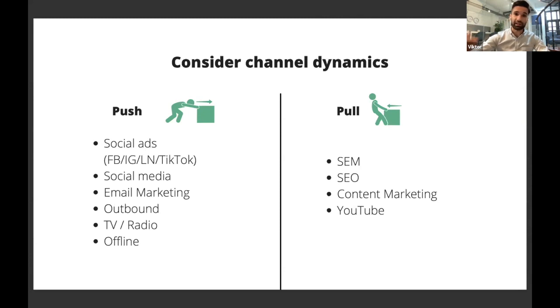And because I have an intent, the objective of the business is to just design content and landing pages around that. So channels that make sense from a pull perspective are SEM, which stands for search engine marketing. This is paid advertisement on Google or Bing, whatever search engine you're using. Then you have SEO, which is search engine optimization, the process of optimizing your content, website, and online presence so that it's discoverable online.